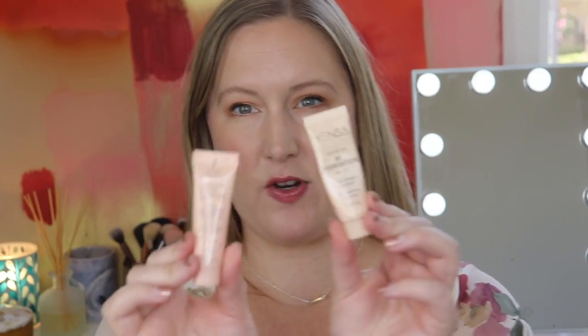So I actually had this before, like I said, and they look a little different, and I swatched this so you guys could see. It looks like the newer version is maybe a little bit lighter, but I think it's a great shade match. Let me look at my skin now.